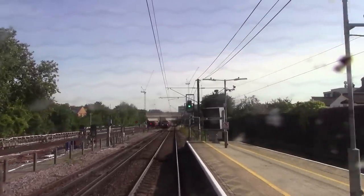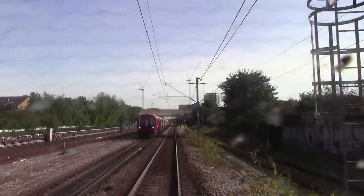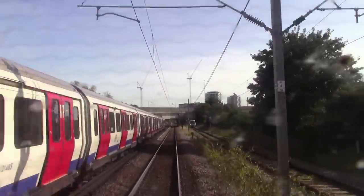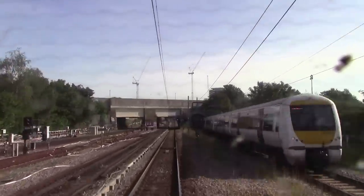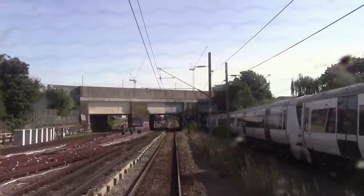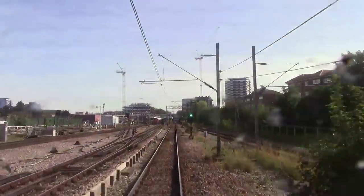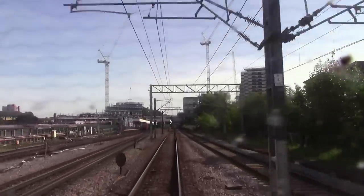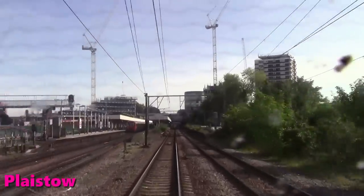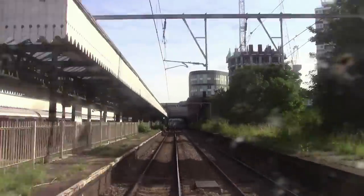Departing West Ham, the lines descend at the same rate as the climb, 1 in 100. Plaistow retains much of its original London, Tilbury and Southend Railway features.